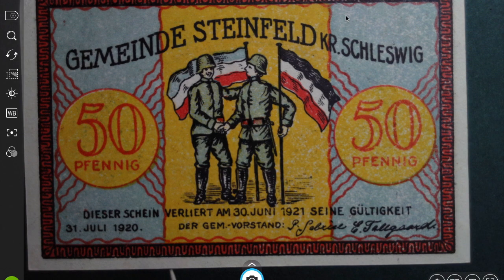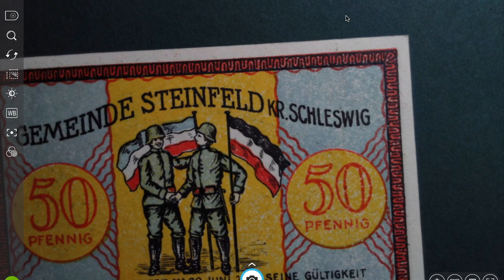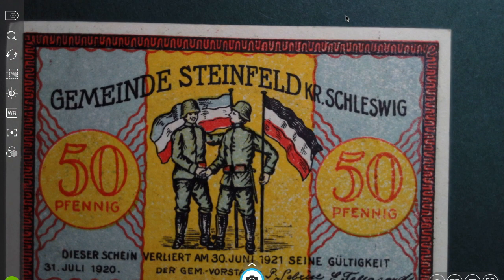And we have two soldiers on the obverse, one holding a black, white, and red flag, which was the flag of the German Empire. And this confused me as well. Another soldier from the same army, dressed the same, holds a French flag, the blue, white, and red flag of France. And I think this is a reference to a region of Germany and France called Saarland, which was part of the German Empire but was ceded to France after World War I.